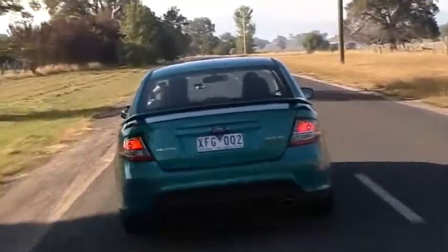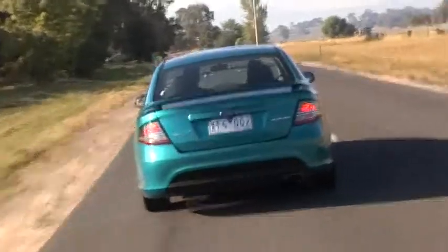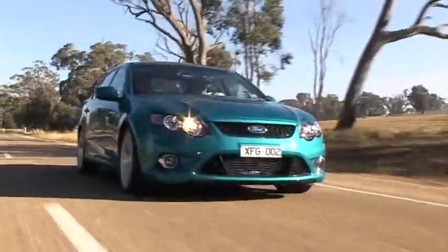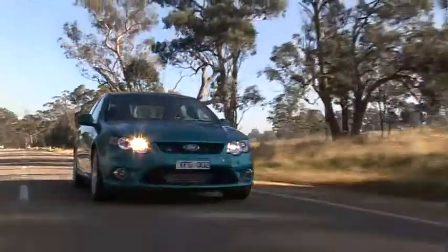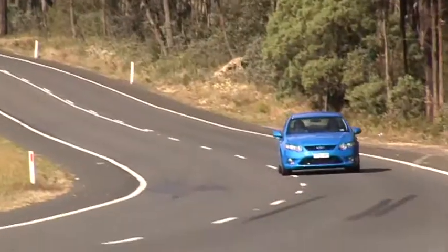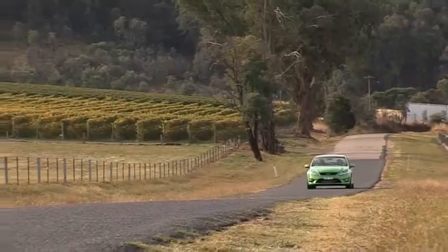Pretty much the standout of the XR range and the standout of the Falcon range is the XR6 Turbo. It's not only the fastest in the Falcon range, it's pretty much the fastest Australian muscle car ever. We've just timed it using satellite-based timing, and it did 100 k's an hour from rest in 5.1 seconds for a $45,000 car. The other great thing with the XR6 Turbo is it now picks up all the specification from the XR8. That means 18-inch wheels and plenty of other goodies.